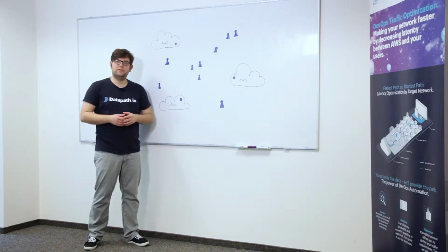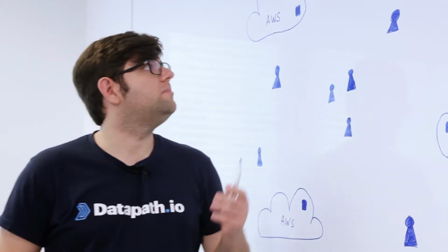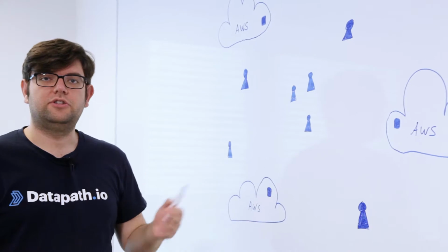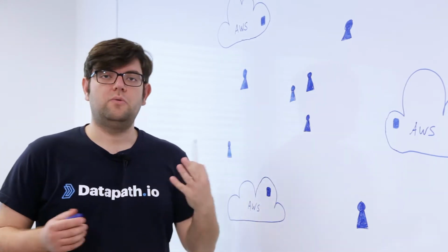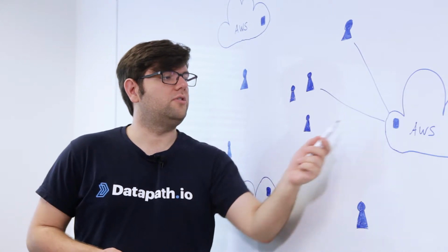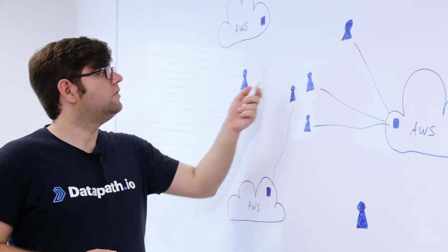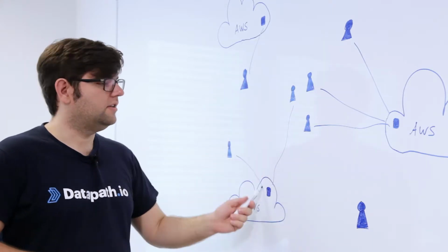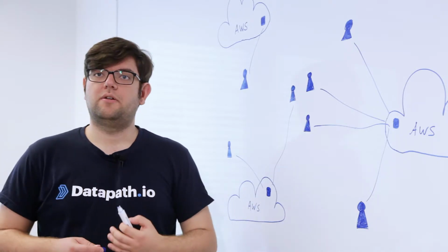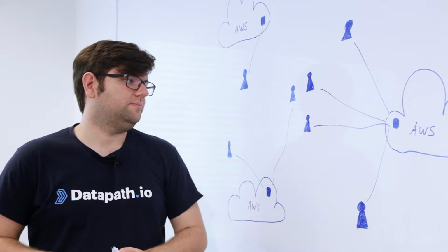So I'm going to explain to you the Datapath Anycast solution. If you enable Anycast for your application and you put your application anywhere in the world at the different regions of the Amazon Web Services, you will automatically have all your users routed to the closest location of your application. Like this. And what you can see is, by that, having distributed your users just on a natural base.